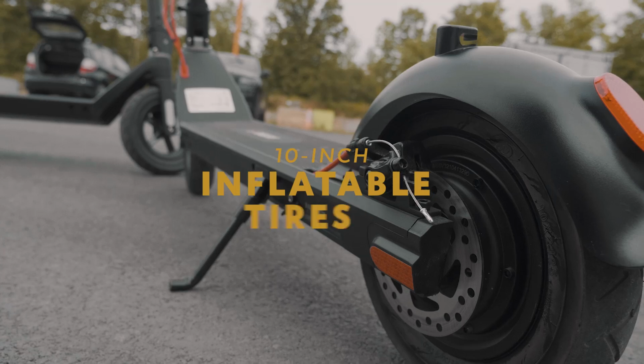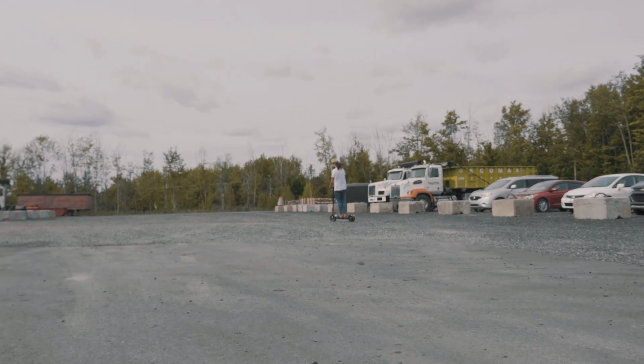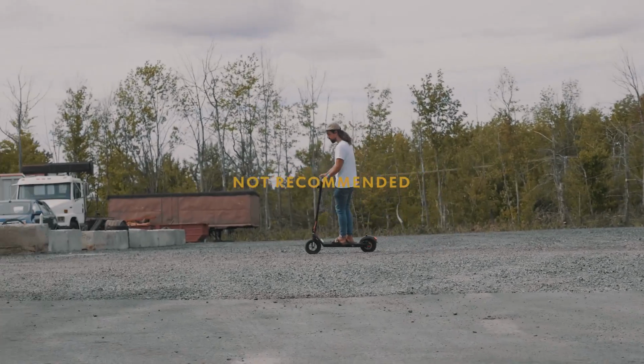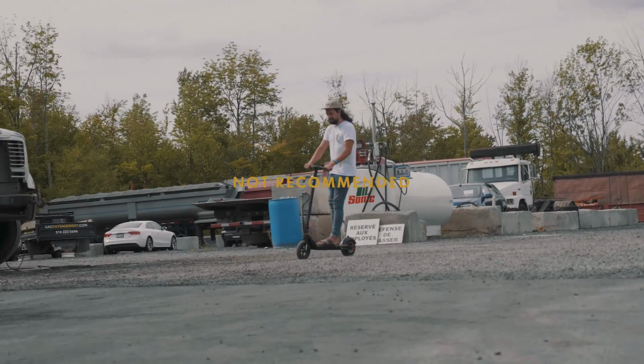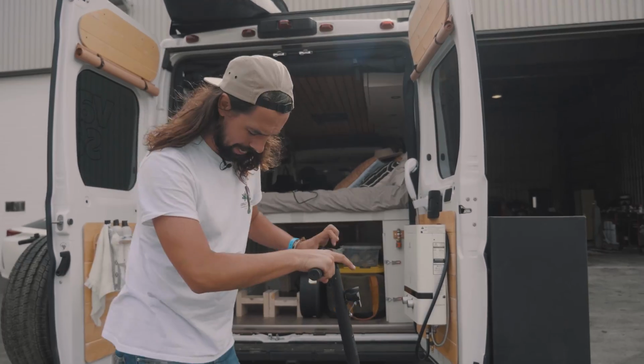Let's give it a shot. Woo-hoo! Off-road. Anyways, that's a hell of a toy.